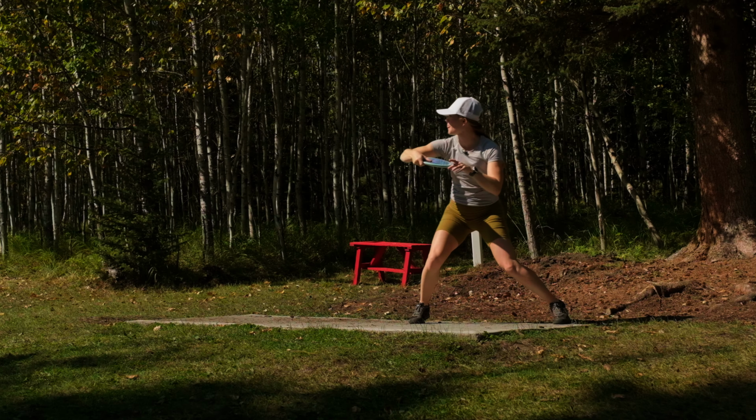Honestly, I actually think that was a really good shot. You don't want to be over on this right side over here. That's totally danger. And then if you're in any of these aspens here, as it's called Aspen Meadows, there will be a lot of trouble in those aspens. So definitely don't want to be in there either. The fairways are pretty clearly marked, so let's go see where my disc landed.